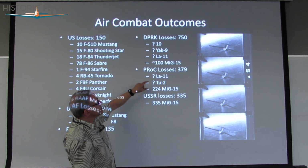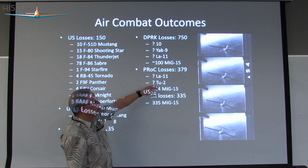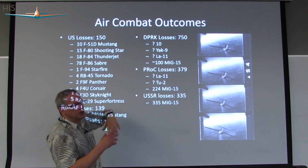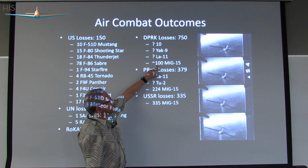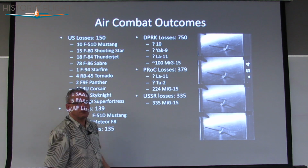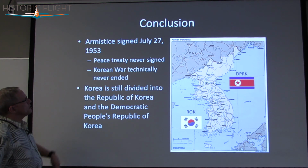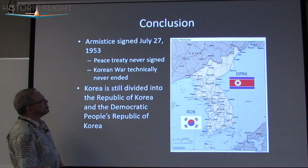Besides the Soviet losses, it's estimated that the People's Republic of China lost about 379 aircraft, including 224 MiGs, and the DPRK lost 750 aircraft between the initial period and the later period combined, which is probably about 100 MiG-15s. So if you add these 3 numbers up, you can see the Sabres came out far ahead in terms of kill ratios.